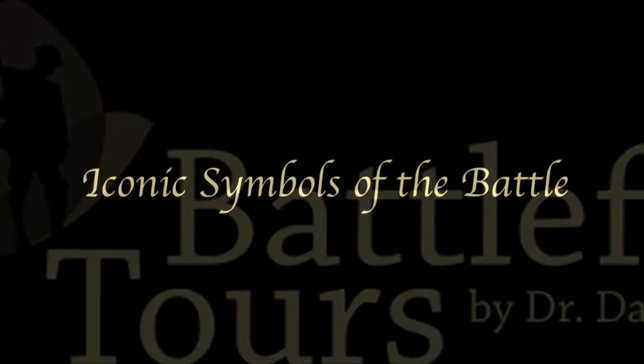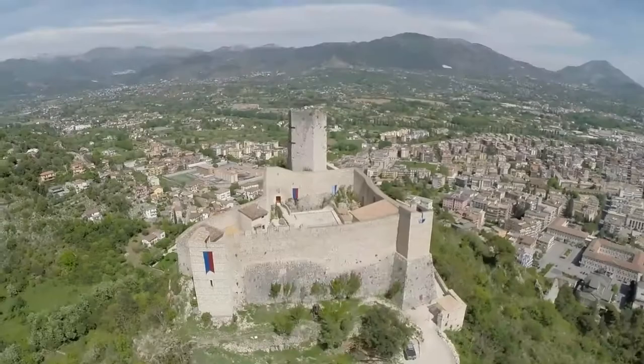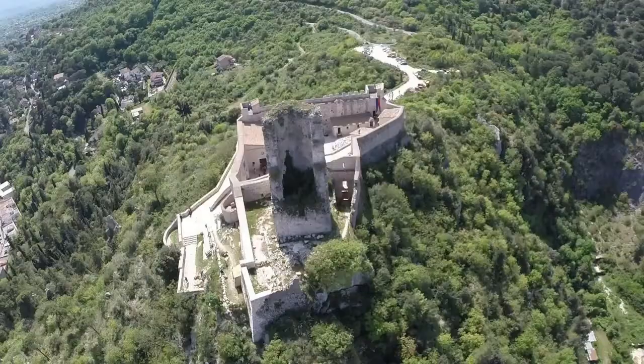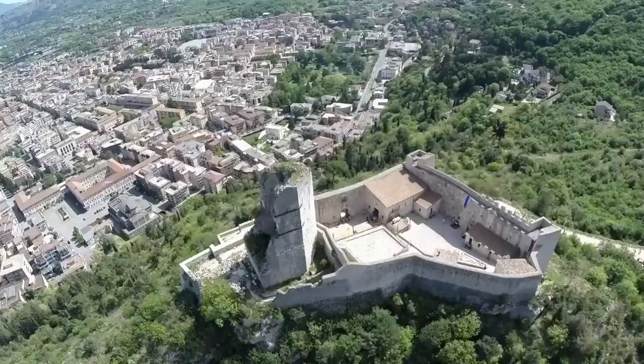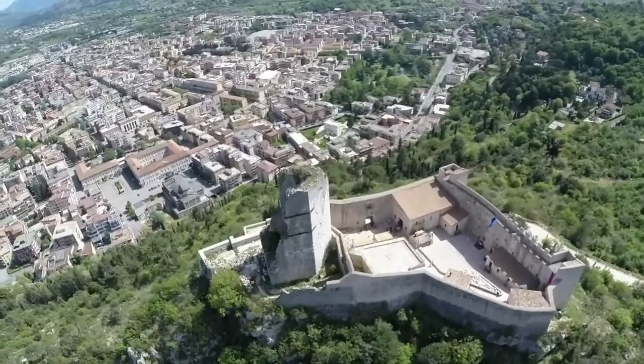Stand number 4, Castle Hill or Point 193. Castle Hill was the name given by the Allied soldiers in 1944. However, the name of this castle is Rocca Janula. We are still uncertain about the etymology of the name.